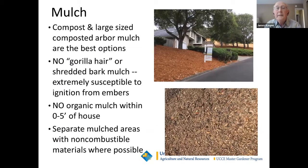I've mentioned mulch. There's actually a study that was done by the University of Nevada looking at 8 different kinds of mulch and their combustibility. The general consensus is that a composted wood mulch is reasonably acceptable to use in the area towards the 30 foot and beyond. Regardless of where you are in your property, you want to minimize or avoid the use of gorilla hair, that really fine material. And I'll mention in a minute the reason why. Avoid organic mulches where possible within that 0 to 5 foot zone. And if you do have mulched areas, have some non-combustible material separating those mulched areas.